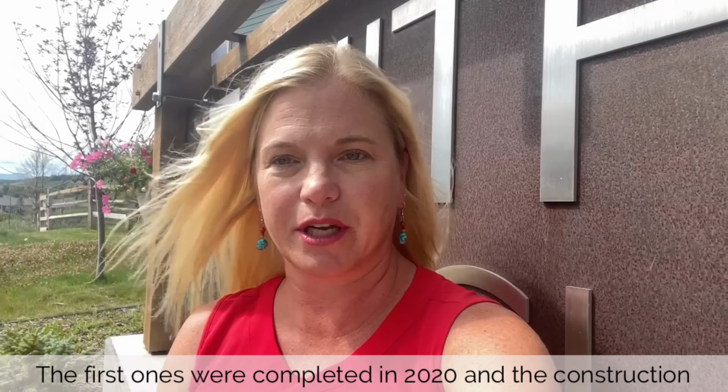Homeowners Association fees for a single family home here is about $190 a month. A duplex is $180 a month, and a 3-bedroom townhome is $286. And the reason that's more expensive is because the Homeowners Association fees also cover the building insurance, landscaping, and irrigation for that townhome structure.